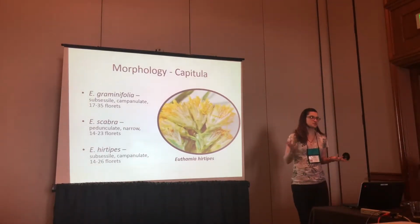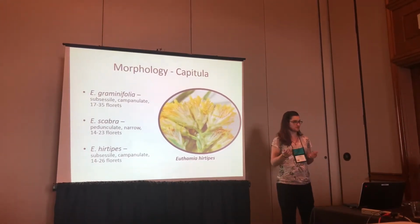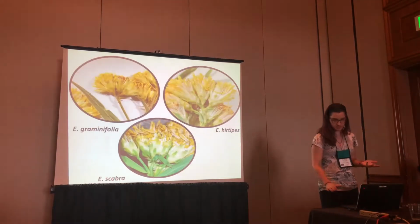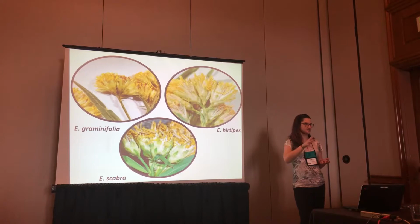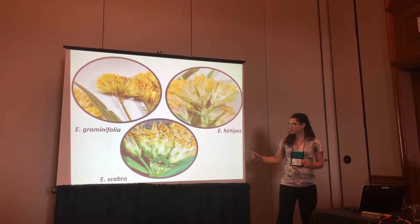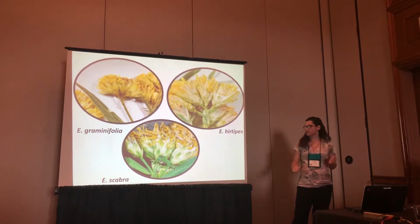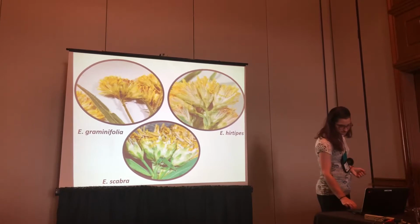What about reproductive features? They're a little hard to measure because these capitula are a few centimeters tall at most. They're very small, like a lot of Solidagos or rabbitbushes throughout North America. Graminifolia has the most flowers per head, ranging from the high teens to even the low 40s. These two have teens, maybe 20s. But this one, unlike the others, has a relatively enormous peduncle, maybe a centimeter long, whereas the other two are essentially sessile or subsessile.